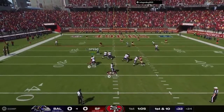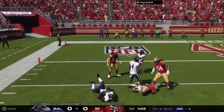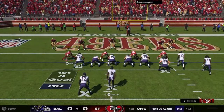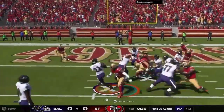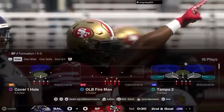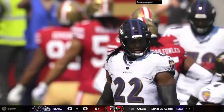Trying to shake off the interception from the last drive. He'll look to throw. Now he's got it. And they will eventually get him down, but he's inside the 5 all the way to the 3. Henry will get down close to the goal line, but not in, as he'll be marked down at the 1. He'll get 2 out of that run, and it's going to bring up a 2nd and goal.